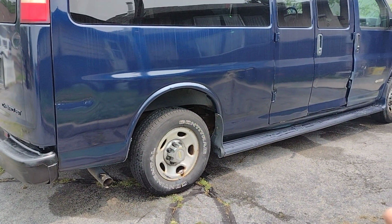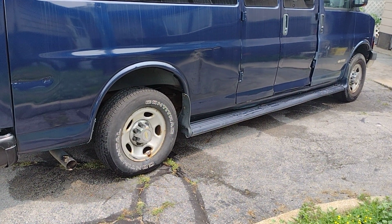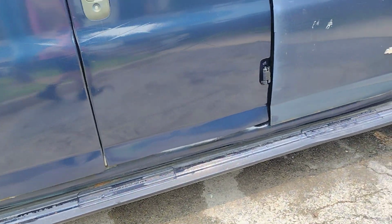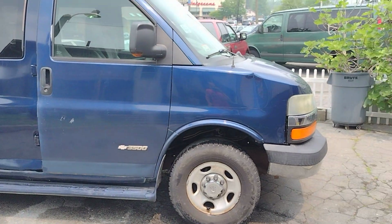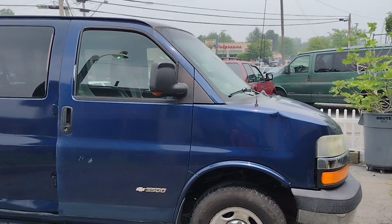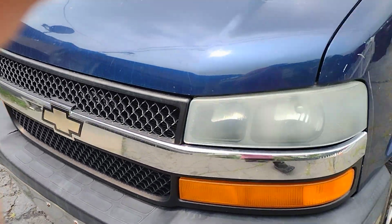But it runs great. This running board is a little bent over here, but it's solid. As far as the frame, it's solid. And you could tell they painted the doors. It is a good running van, though. That's the main thing. It runs great. No leaks, oil leaks or nothing like that.